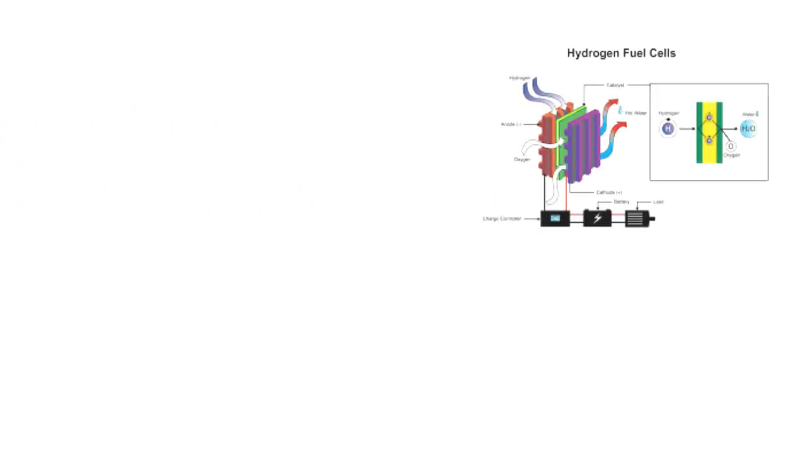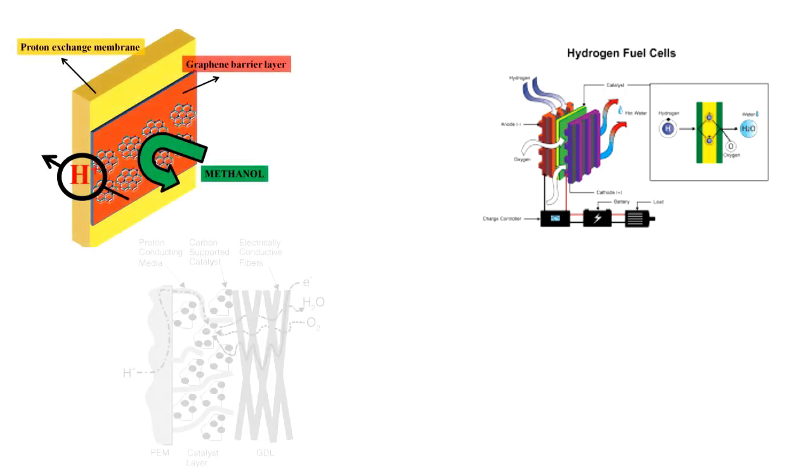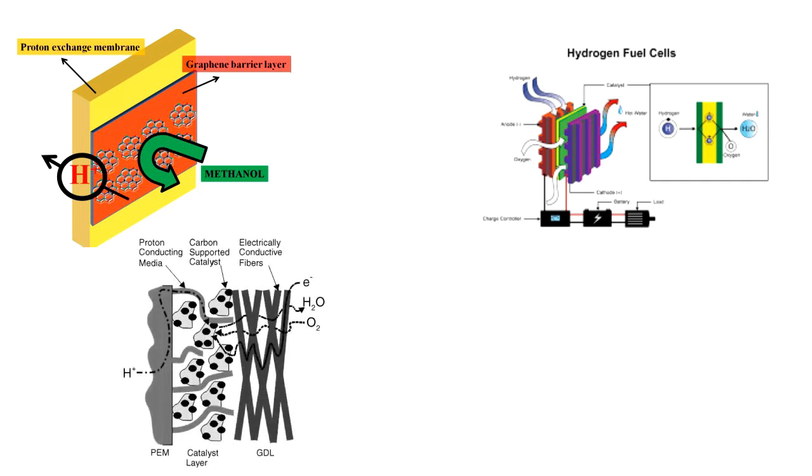Lastly, let's move on to fuel cells. Graphene has really shaken things up in the fuel cell market. Not only is it helping in improving the life of fuel cells, but it is also helping to extract more current per unit area. Meaning, through graphene we will be able to make more compact fuel cells.